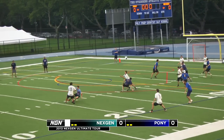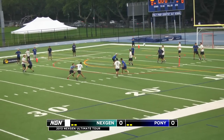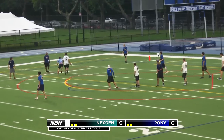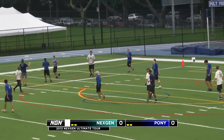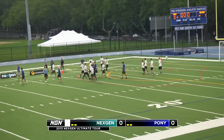Kocher swinging to Mickle. Montague. Physical defense from PoNY trying to prevent Mickle from getting up line, but Mickle breaks free and Montague finds him for the 1-0 lead. That's right, and I think that's probably a good point for PoNY.